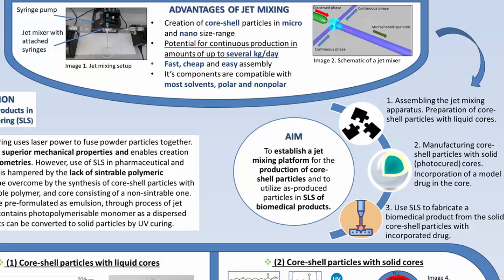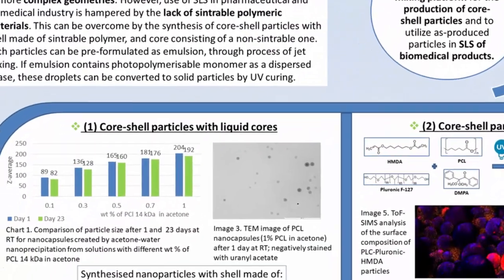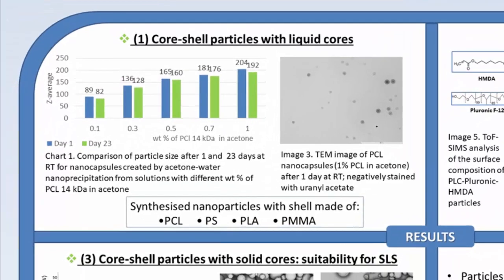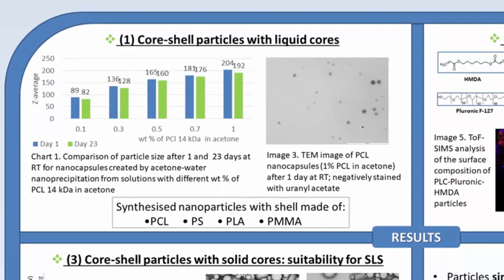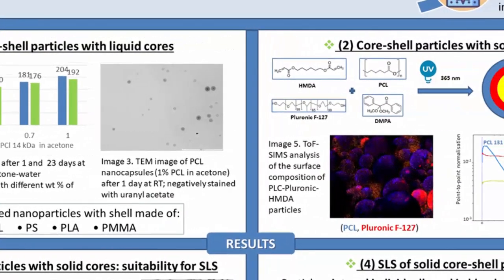So that was the first step, the establishment of that platform, and then in the next step I proceeded to test its potential in the creation of core-shell particles with liquid cores, which you can see in results section 1. So I used different types of polymers. I proved that the device can be used to reproducibly create nanocapsules with sizes between 80 to 200 microns, which can be controlled through the concentration of the polymer. Finally, I chose one of these polymers, PCL, as a coating material for my core-shell particles.